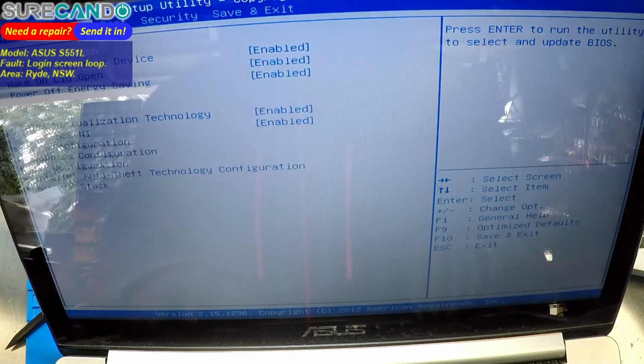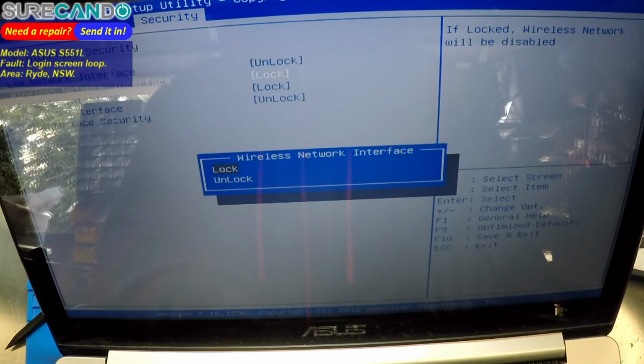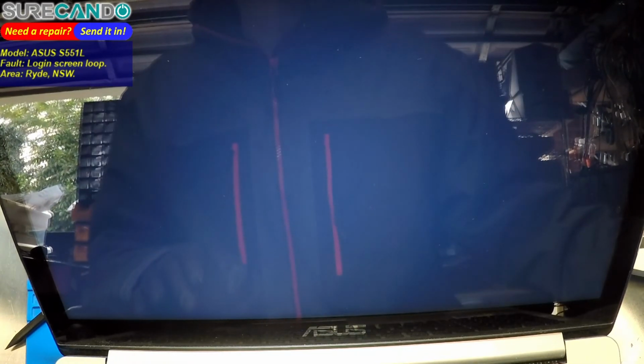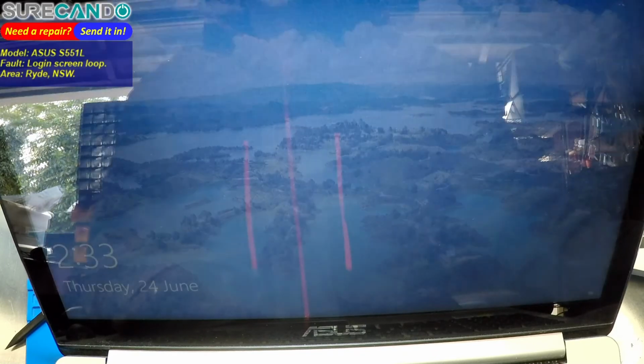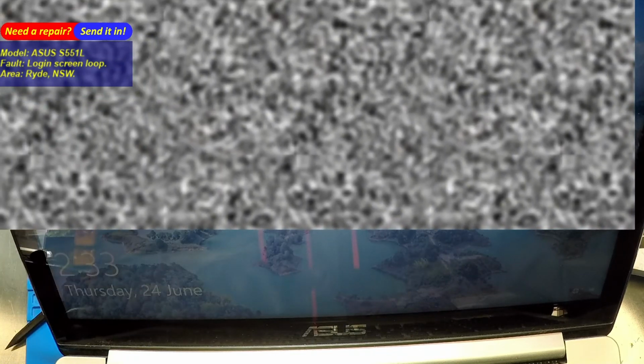Okay, we're off. Now, back on. Okay, we're in the BIOS. Let's have a look. We're going to re-enable network, both LAN and Wi-Fi, and the audio, and that's fine. Let's reboot and see if it crashes again. And it looks like it hasn't. I can see the login screen. This is good news. So I guess it fixed it by itself.